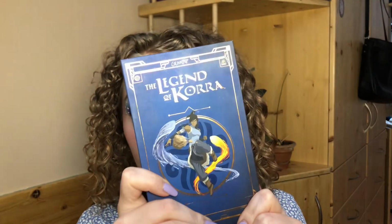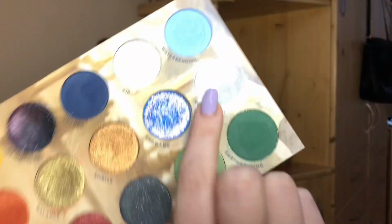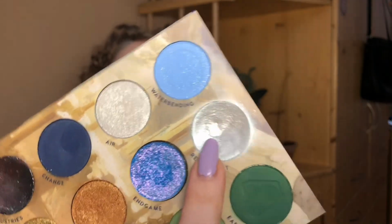It's on my Shop My Stash for this month, so I wanted to use it. For my highlighter, I've actually gone in with the Legend of Korra palette, and I've used the shade Rebel Spirit. It's kind of like, how do they call these? The jelly shades, I think. And it's white with blue sheen. I think you can see it. It has kind of like a frosty look to it, and I wanted to use these two.